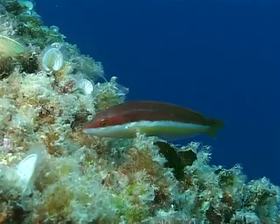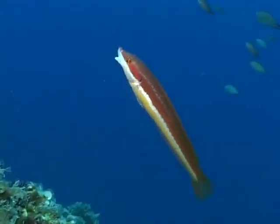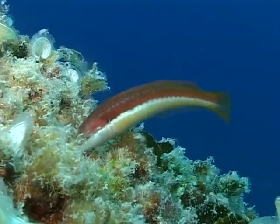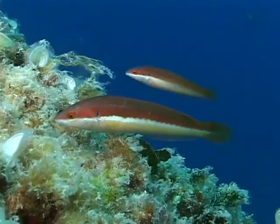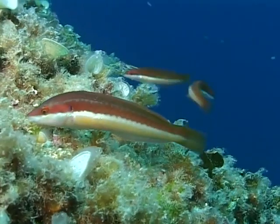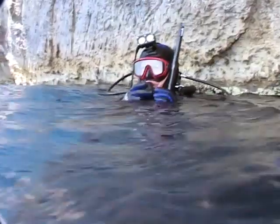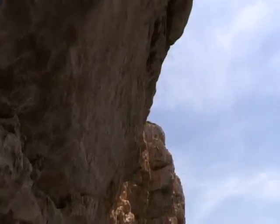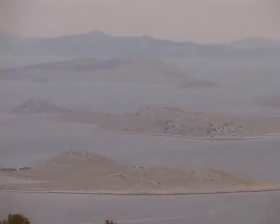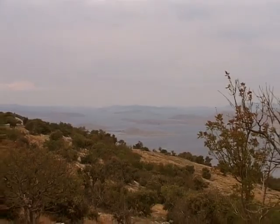A female rainbow wrasse is feeding by the rocky shore. She seems to be having a banquet. She suddenly rises as if calling to her school. We leave them to feed in peace. There are hundreds of species of plant and animal life on these islands.